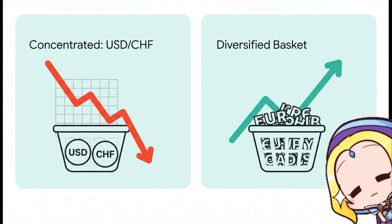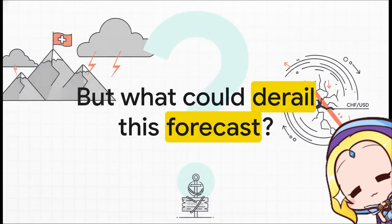This is a perfect example of why the smarter strategies involve diversifying, spreading that risk across a bunch of different currencies. But it's never a one-way street. No forecast is guaranteed. There are always things that can go wrong. So, what could actually stop this train? What could derail this whole forecast and send the franc moving in the other direction?